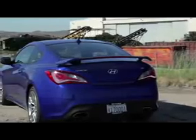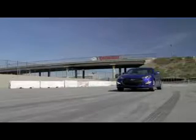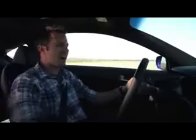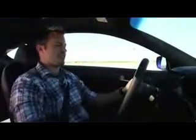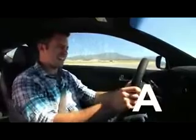Secondly, the car should sound aggressive. Now I really admire the way Hyundai's tuned the exhaust on this V6. You get all the growl you would want, but not much of the drone at freeway speeds. Even on downshifts, you get a nice burble when you match revs. I gotta give Hyundai sound design an A.